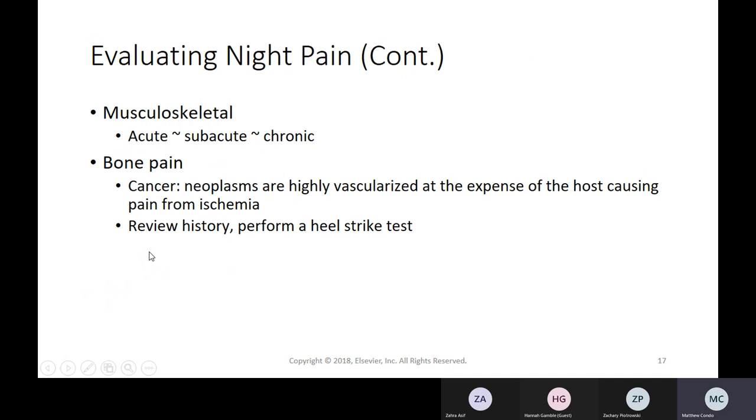Know how to stage your MSK pain. I'm not going to spend a lot of time on this because you guys are pretty good at it so far. Like I said, you guys take an inordinate amount of MSK stuff. So if you don't know the difference between acute, subacute, and chronic, look it up. But you guys should be pretty good by now.